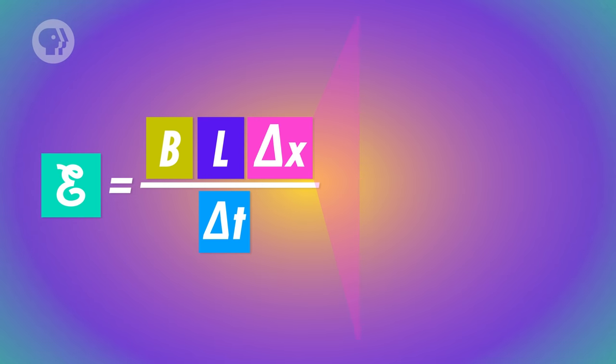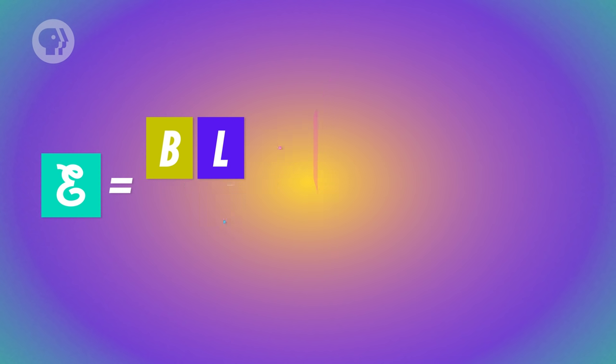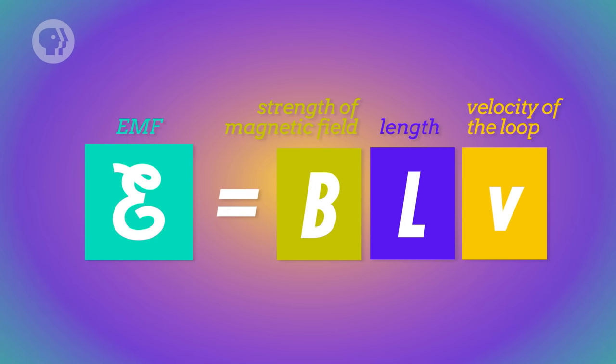Thankfully, there's a way to simplify all of this. The change in X over the change in time should look familiar. It's just equal to the velocity of the loop as you move it out of the magnetic field. So when you move a loop of wire in or out of a magnetic field, the strength of the induced EMF is equal to the strength of the magnetic field times the length of the loop times the velocity of the loop. Using a magnetic field to induce a current is useful for all kinds of reasons.